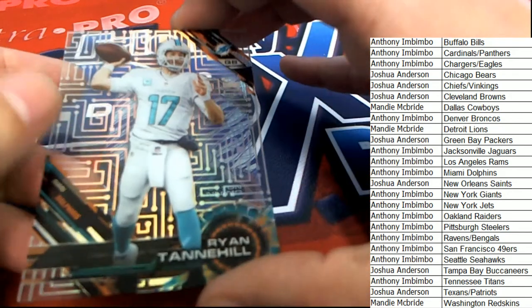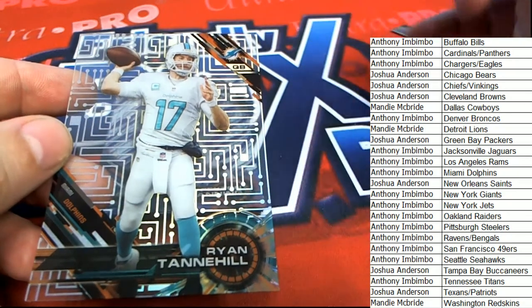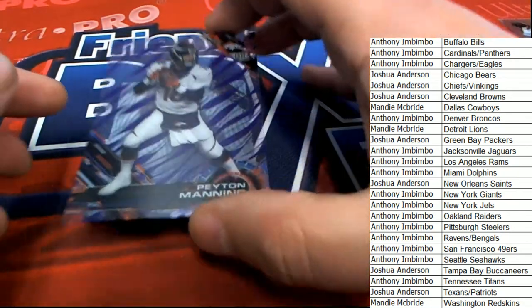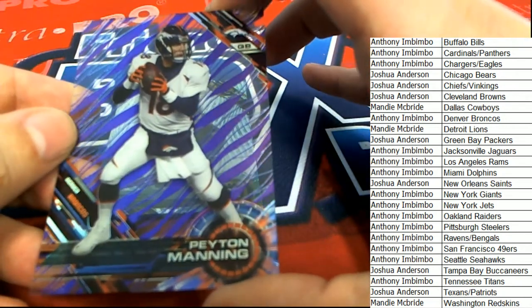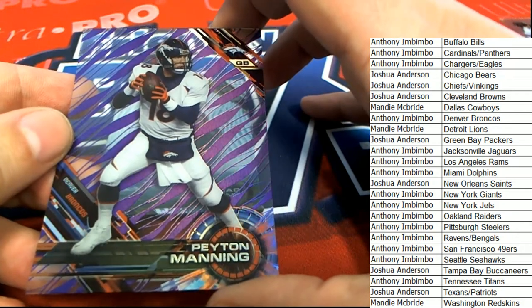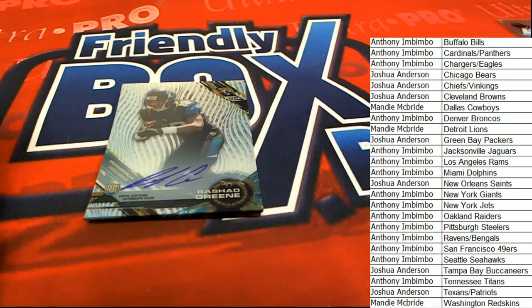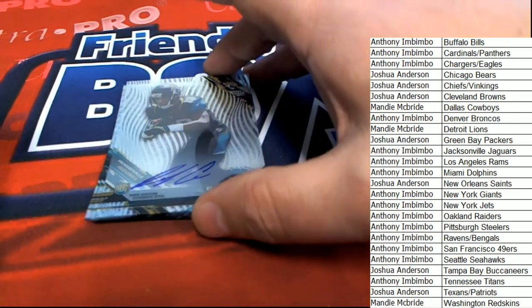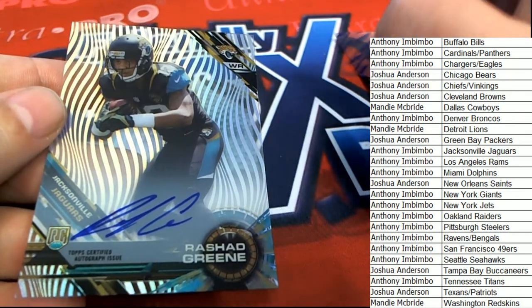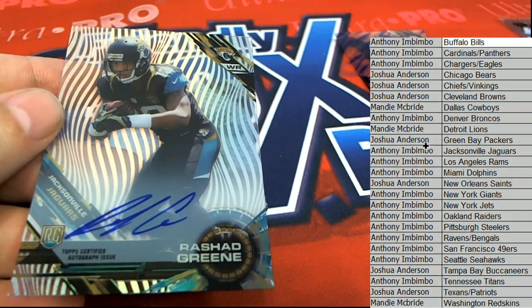Ryan Tannehill. Peyton Manning comes out. Denver Broncos, really cool Peyton Manning card. Very nice, Anthony. Nice Peyton Manning, dude. That's really cool. And our autograph out of the break is Jacksonville Jaguars, Rashad Greene. Jacksonville hits in the break. Boom.